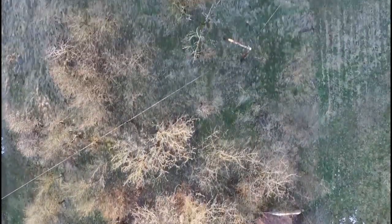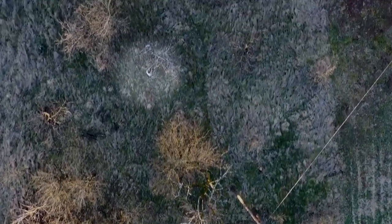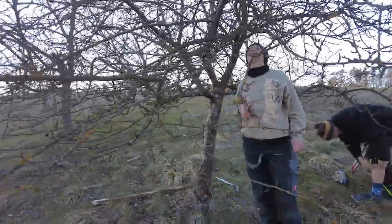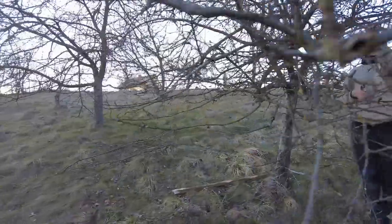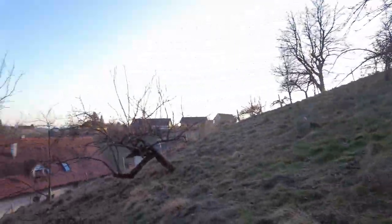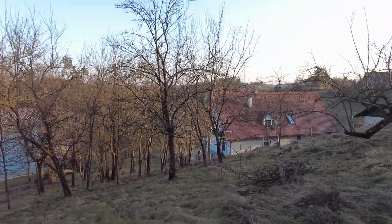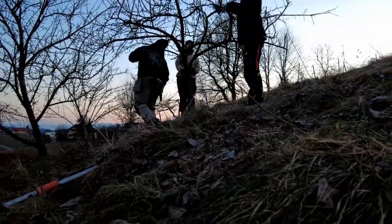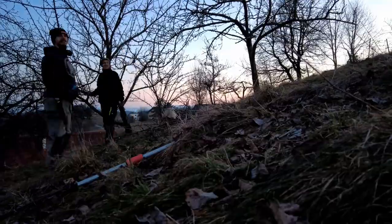This is the hill behind our house and the place for the future food forest. Now we take care of the fruit trees, which are already there. All it takes are some pruning scissors, a lopper and a saw. The goal is to free the trees from some deadwood and give them some air.